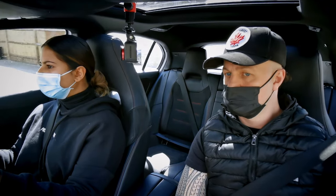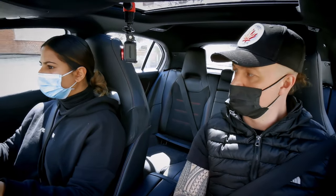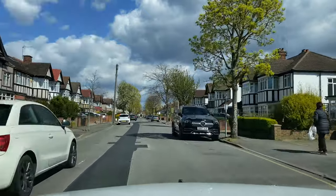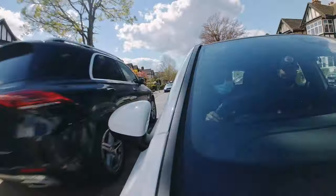And if you can find a convenient place somewhere down this road to pull up on the left, okay? It doesn't have to be immediate. Anywhere along the road, if you find a convenient place, just pull up on the left.